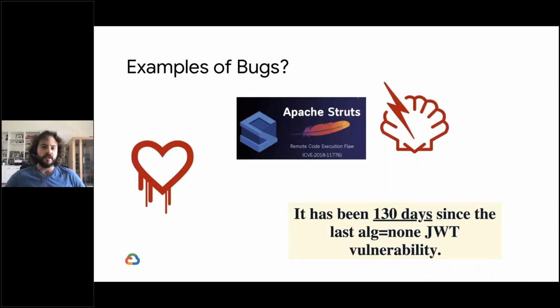Let me explain what I mean here. These are a bunch of the fancy bugs with the logos and the code names and everything that have hit the news lately. But these are examples of people finding bugs in popular open source packages and exploiting tons and tons of companies because of it. We've got Heartbleed, we've got Shellshock, we've got the Apache Struts vulnerability that hit Equifax and a bunch of other huge companies because they were running out-of-date software.